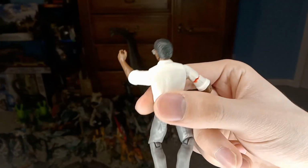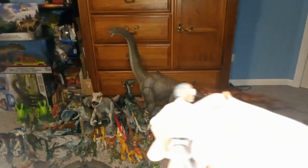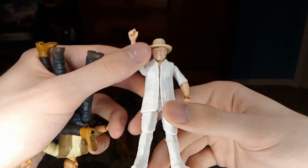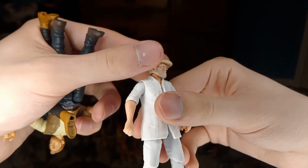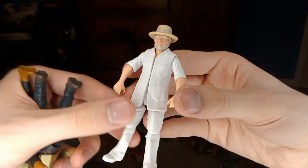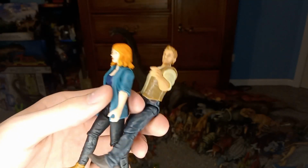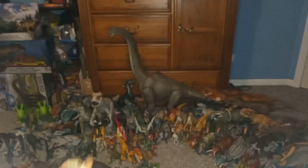Of course, the Hammond Collection, bro. There you go. The Hammond Collection is a bit better, I think, in terms of articulation and whatnot. But I'm fine with this one. It's nice that we actually have a John Hammond figure now. And mine is a little broken, I'm afraid. His head's a little wobbly. But it's nice to have Mr. John Hammond himself. Here's Owen and Claire from Dominion, which are also very nice, detailed figures and a nice range of articulation for them both.